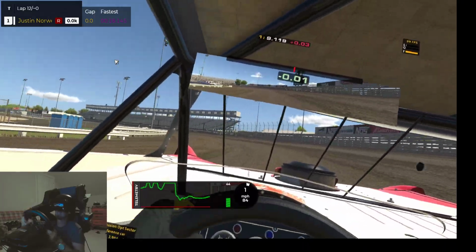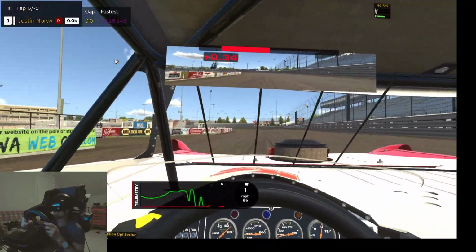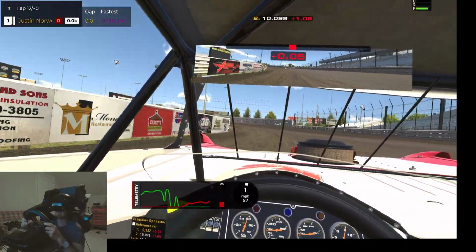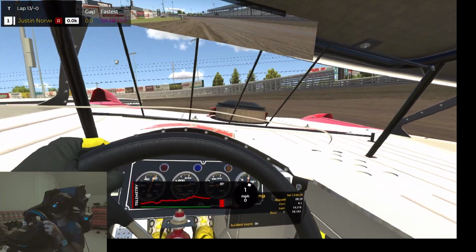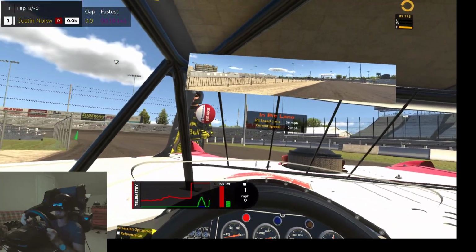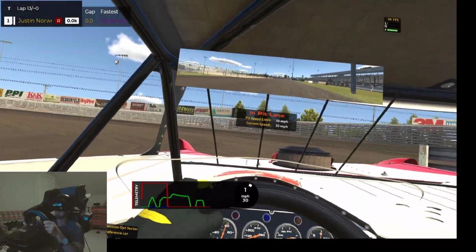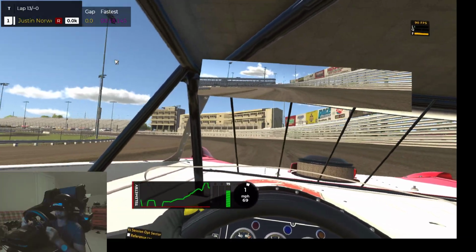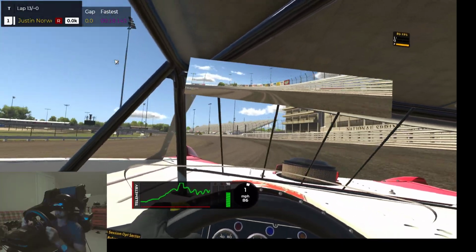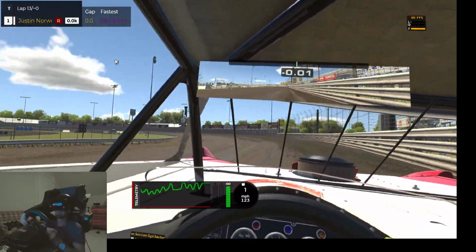I killed that. Probably would have been a decent lap there, but we rolled 1 and 2 good. See, it's saying our optimal is 18.1. Let's try it one more time. Set our optimal at 18.1. So I think that's where we shaved a little bit of time off there. Wasn't much. Try it one more time. We're gonna end this whole thing.